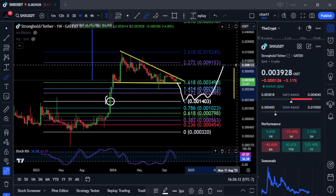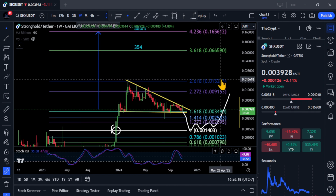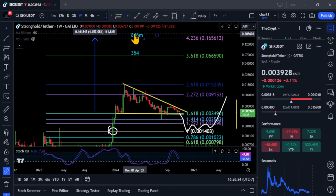I wish I had a crystal ball to tell you guys which way it was actually going, but all I can really do is point out what I see on the chart. Now, if it holds up here and we do break over that 3.2 and start moving up, we will, of course, cover it on the channel. But there's two targets here.